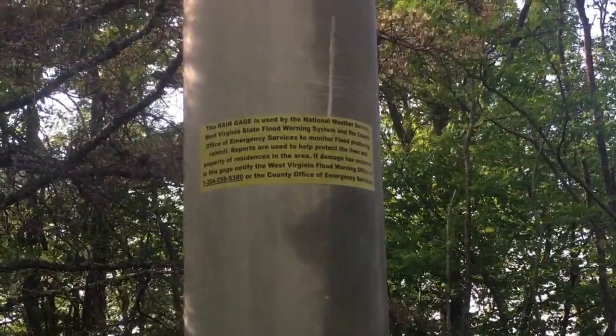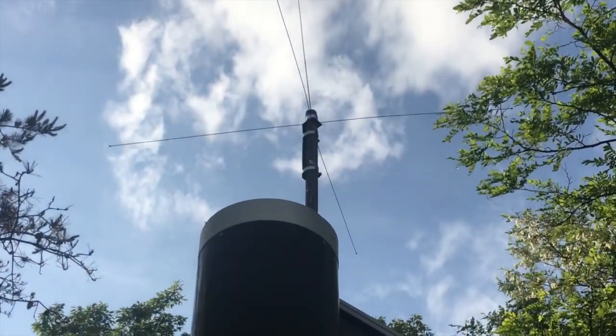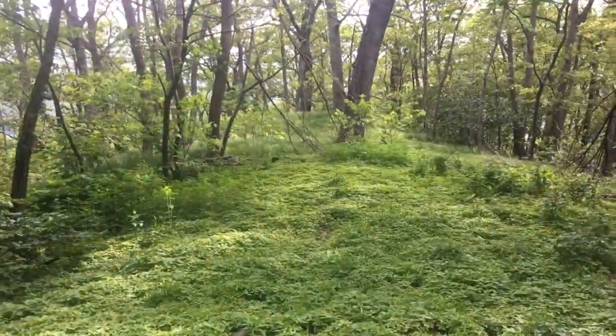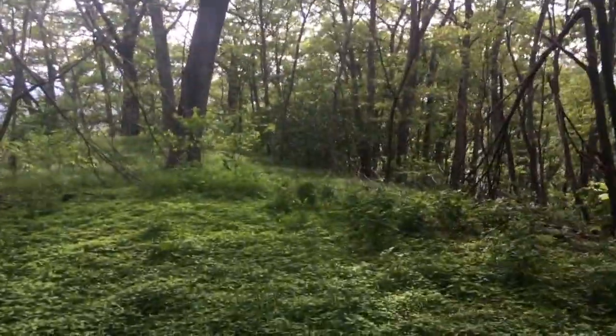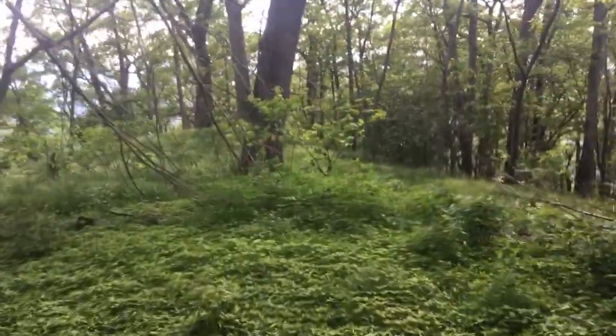Hey look, it's a charging station for my cell phone. I kid. It's actually something that the National Weather Service uses to measure rain. That's pretty cool. What I really liked about being up here is I haven't seen a soul up here. This is not a high traffic hiking area at all. And I really like that. And so that means you can come up here and do a devotion, get alone with God, and just enjoy nature. I love that.